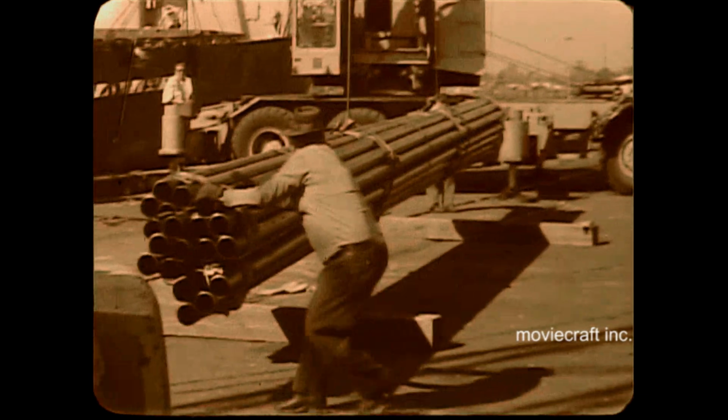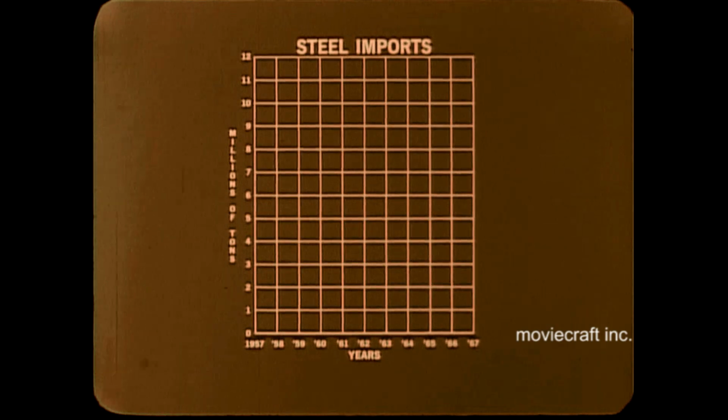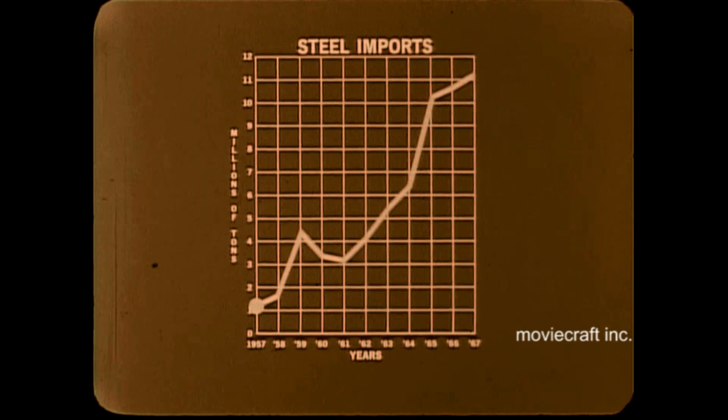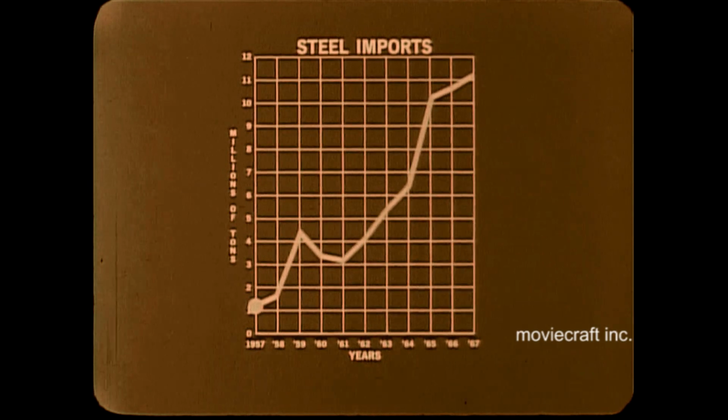In 1957, foreign steel imports amounted to a little over 1 million tons. These imports grew tenfold to more than 11 million tons in 1967. 1 out of every 8.5 tons of steel used in this country last year came from foreign mills.